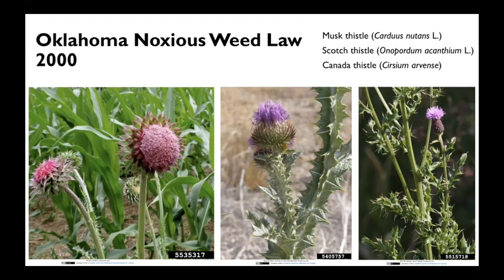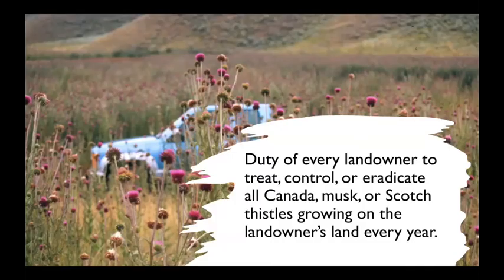And right now, the noxious weed law only covers 3 species. Some places I see that it also covers field bindweed, but not all areas that I have found the information for the noxious weed law includes bindweed. So I'm not sure what the official status is. However, we have these 3 thistles that are covered in the noxious weed law that's set by the legislature in 2000. And as Amy mentioned, it is the duty of every landowner to treat, control, eradicate all of the Canada, musk or Scotch thistles that they have on their property.